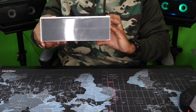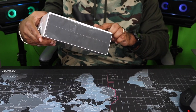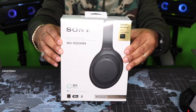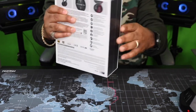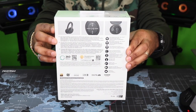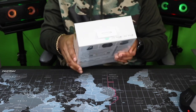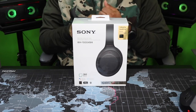So what we're gonna do is, wireless noise canceling, okay. Oh, we got all that on the box. The high-res wireless, okay, high-res audio. Check that out. I'll bring this a little bit closer so you can see it. You can pause that and read it for yourself. Let you see the back of the box. You can pause this and read it for yourself, all right? Also on the front, the industry's leading noise canceling. All right, we'll see about that. But let's go ahead and get this over to an unboxing table and see what we got.